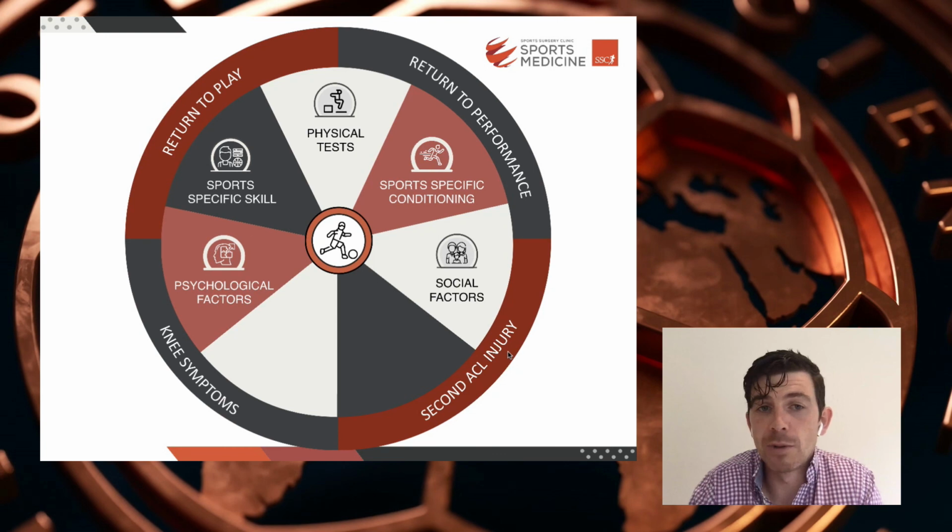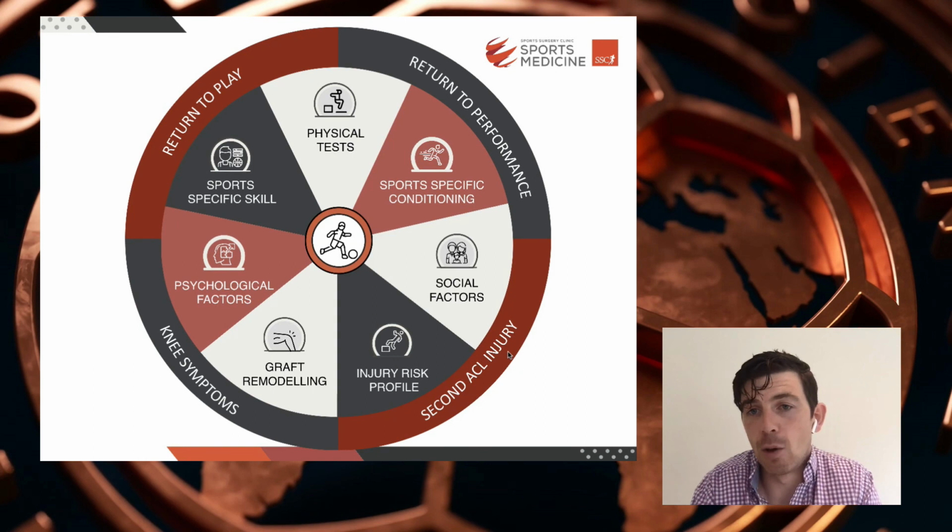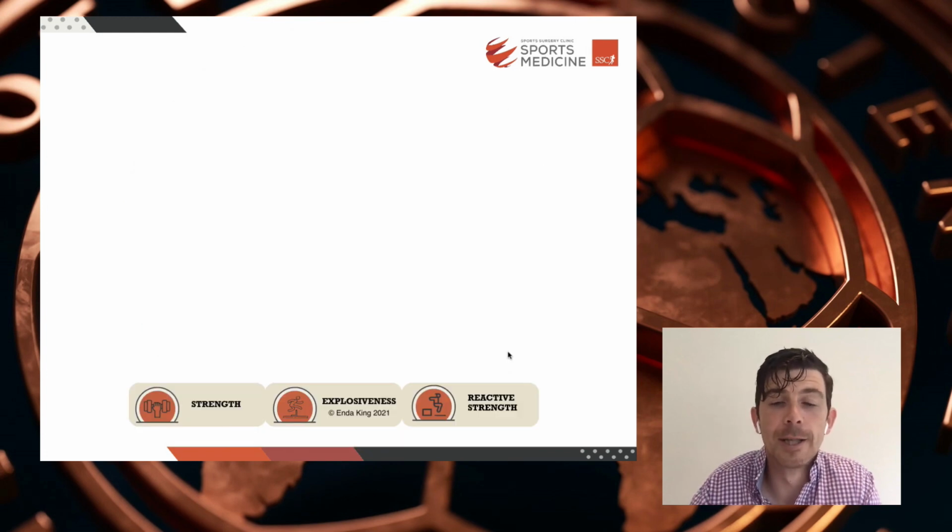We know, especially in terms of return to play, that social factors and psychological factors greatly influence the rate of return to play, especially outside of elite sport. And as I said, there are certain positions, let's say like goalkeeper compared to midfielder, where the injury risk profile may be different, but also the stages of remodeling, in particular the differences in remodeling speed between hamstring graft and patellar tendon graft, are factors that we must also consider.